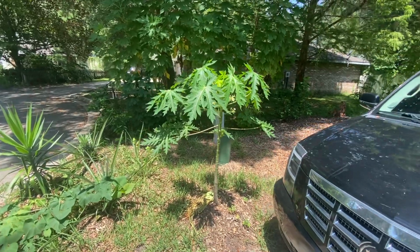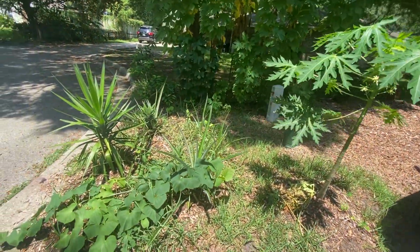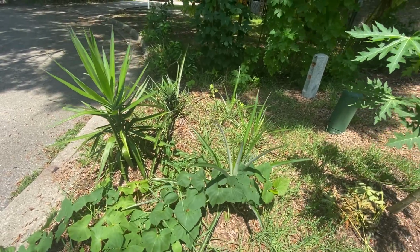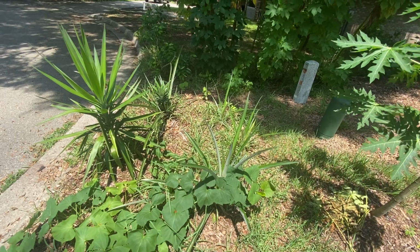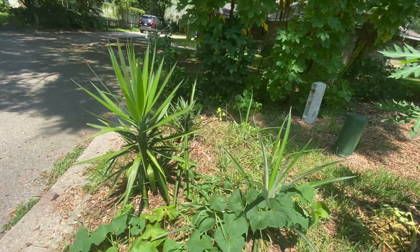Over here we've got a male papaya, and here this is the pineapple patch with lots and lots of pineapples.